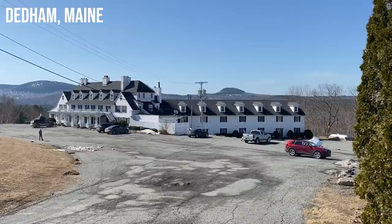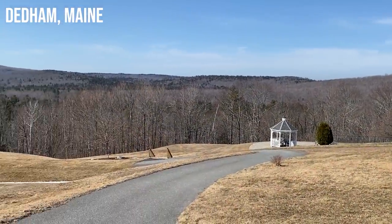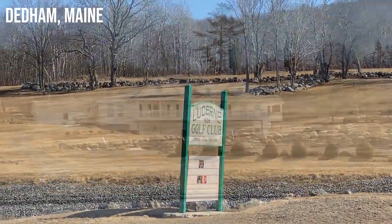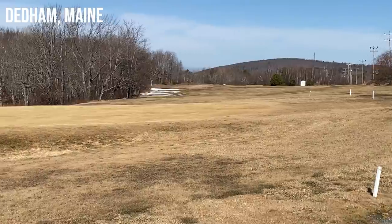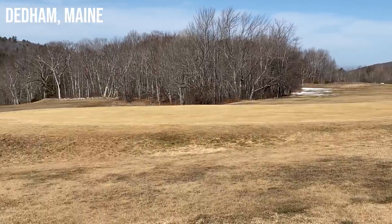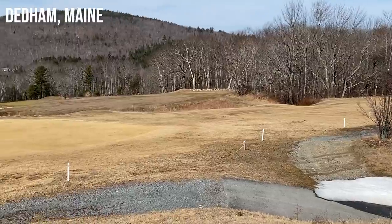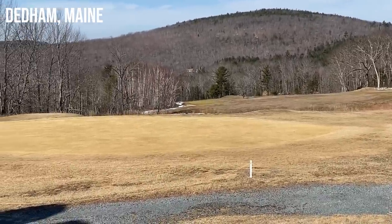If you haven't been there, please check it out when you come to visit us in Maine. That would be a great place for you to stay. So the Lucerne Inn is about 5 minutes from the property. Now across the street from the Lucerne Inn is the Lucerne Golf Club. And that is a 9-hole course, really nice views. Just like the inn has nice views, the golf course is the same thing. Nice course to play, beautiful views of the lake and the surrounding hills.